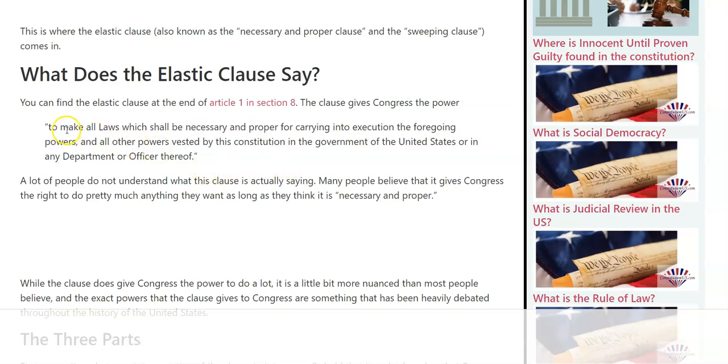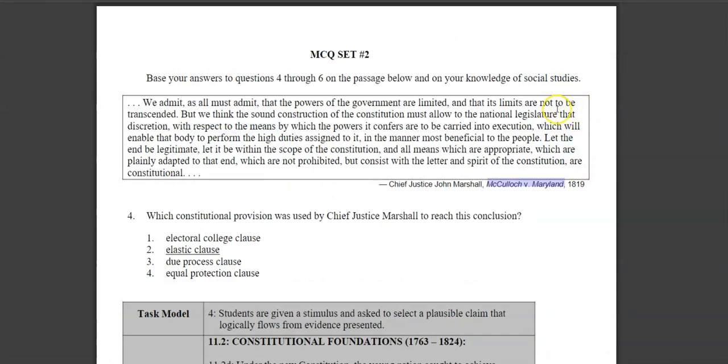In other words, Congress has the power to make all laws which are necessary and proper for carrying out the foregoing, the already mentioned powers, and for carrying out all other powers given by the Constitution to the government of the United States. Now, that's called the elastic clause. We should remember why, because it's stretchy. You can stretch the elastic clause to cover, if you will, a lot of different powers Congress may need. The Federalists said Congress has the power to regulate, that is, control the value of money.